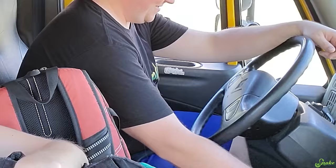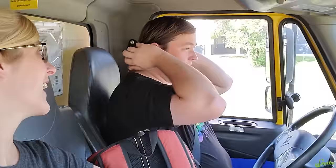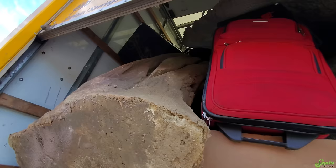Day two! Hooray! You can do it. You can do it, Trek. And where are we going? We're going to the Oklahoma City Zoo. Yay. This is how we're traveling across the country: a bunch of fake rocks and suitcases jammed in the back of a 26-foot Penske. It's awesome.